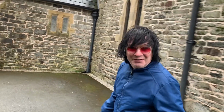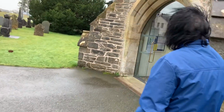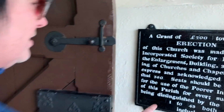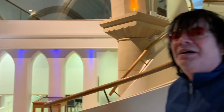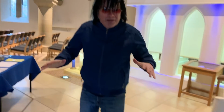So this church, to my surprise, has actually been fairly modernised on the inside, which is very unusual around these parts. It's got a glass door. It's quite unusual, isn't it, for it to have the modern lighting.